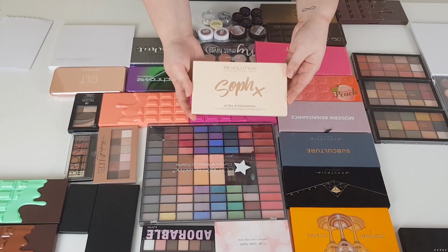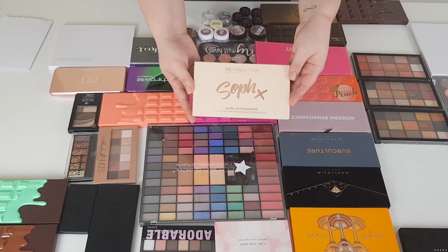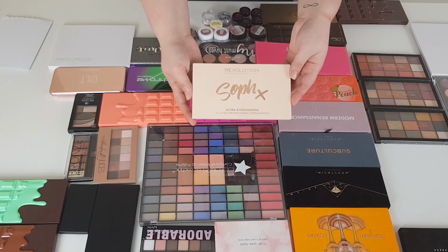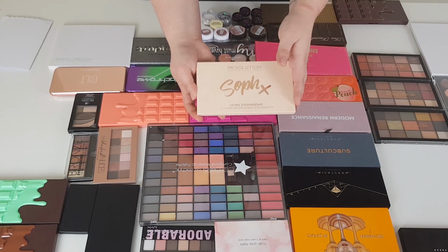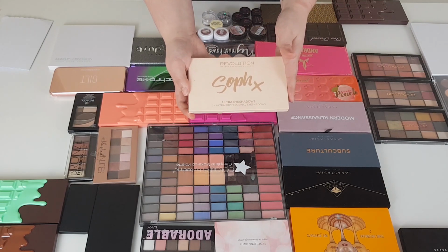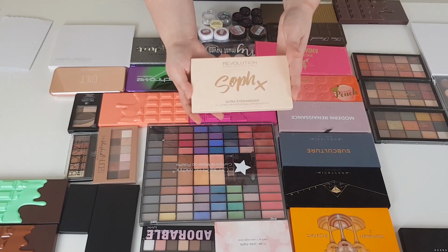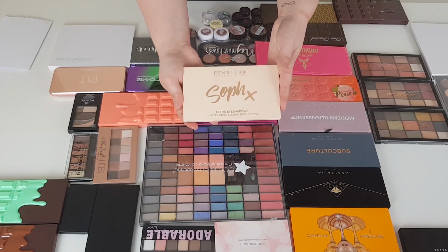This next palette is a collaboration with Makeup Revolution and Soft as Nails. I absolutely adore this palette. I think it is an amazing collaboration. All the shades are amazing and great. They go right up my alley. I'll show you the shades in a minute. But I can tell you right now that I'm keeping this eyeshadow palette, and you can still get it, and I also have a review of this palette, so I'll throw it up in the cards for you.